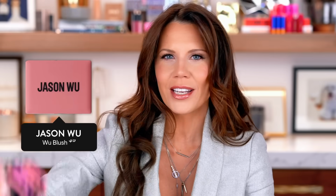They're so good. Jason Wu blushes, get them. They do not disappoint. You need these. I'm that friend that is gonna tell you, if you're looking for a beautiful blush, what gorgeous shades they have here, by the way. And I'm wearing Hydrangea today. Yo, it feels Dior. It performs better in my opinion. The packaging is so to die for. And I love all the shades. They even have more fun shades like this one right here.